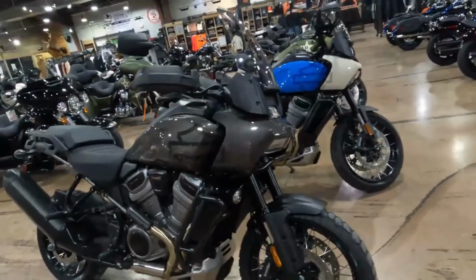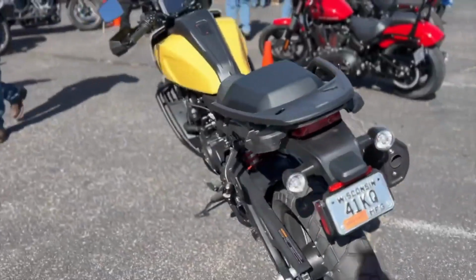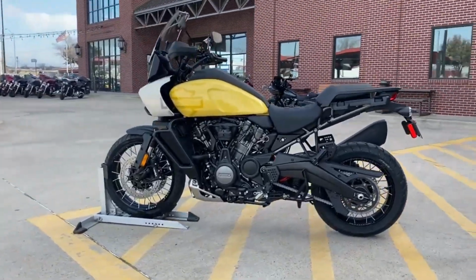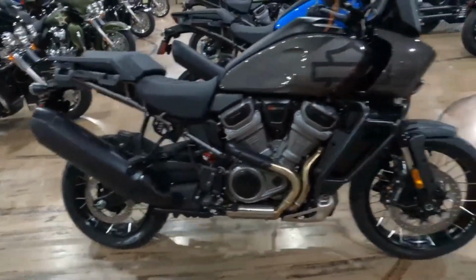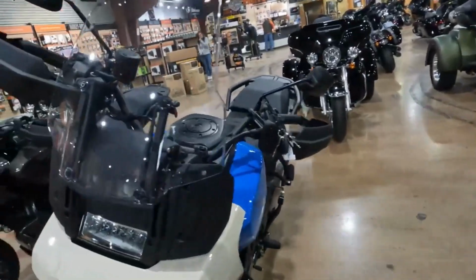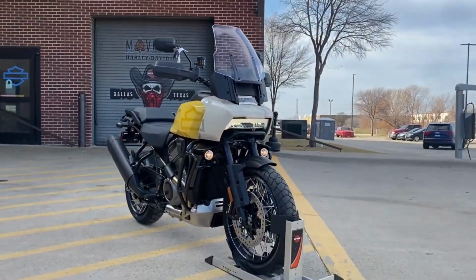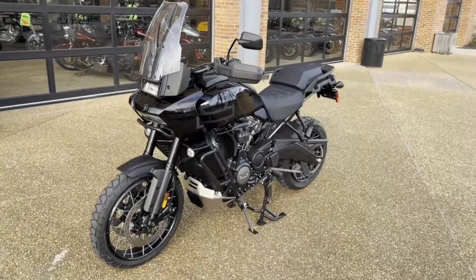The Pan America 1250 Special is a premium version of the standard Pan America 1250, with additional features and equipment. It comes with semi-active suspension, which automatically adjusts the damping to suit the riding conditions, as well as a center stand, a skid plate, and brush guards for added protection. The Pan America 1250 Special also features advanced electronic aids, including additional riding modes, a tire pressure monitoring system, and a Daymaker signature adaptive headlight. Harley Davidson also added unique styling elements, such as a two-tone paint scheme and a custom seat.